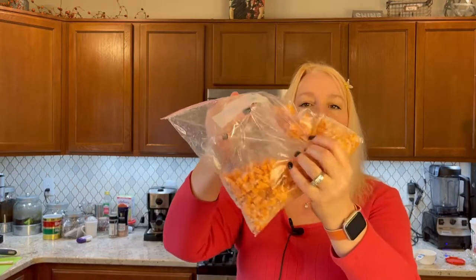Some jalapenos, they were getting ready to go bad, so I sliced those up. And if you freeze them flat in your freezer, put them in a bag like this and then lay them flat, you'll be able to bring them back out and use them. They'll be like little pieces. So just a tip. Get your prep done if you have room in your freezer. It makes your life a lot easier.